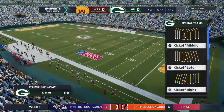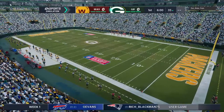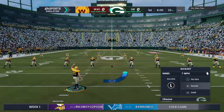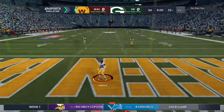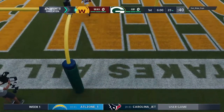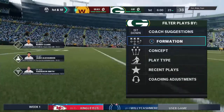The scene a few moments ago, here it is. It's unlike any other in sport as both teams made their way out of the tunnel. These folks are fired up as their guys are ready to do battle between the Washington football team and the Green Bay Packers. And that'll carry over the back line of the end zone for a touchback.